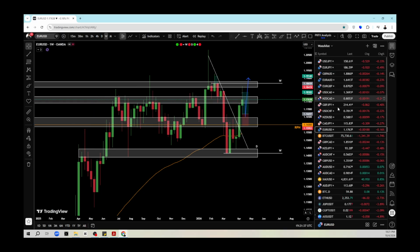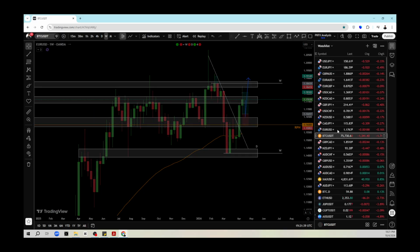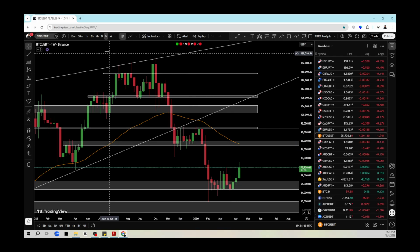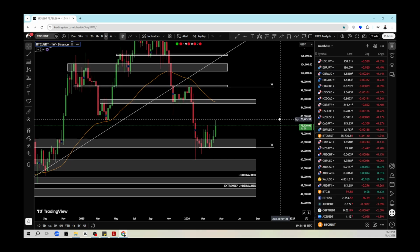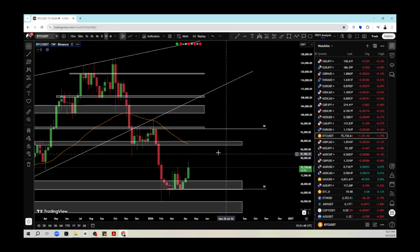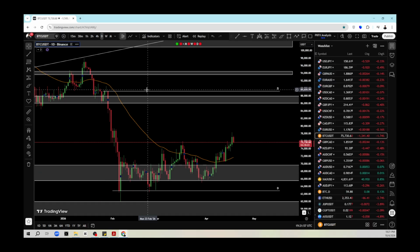So those are the currency pairs. We can have a quick look at Bitcoin. So Bitcoin on a weekly candlestick. Let me just zoom over here. Okay. So Bitcoin on a weekly, this is the lower low and this is the lower high. So weekly is a sell, right? And daily is also a sell.